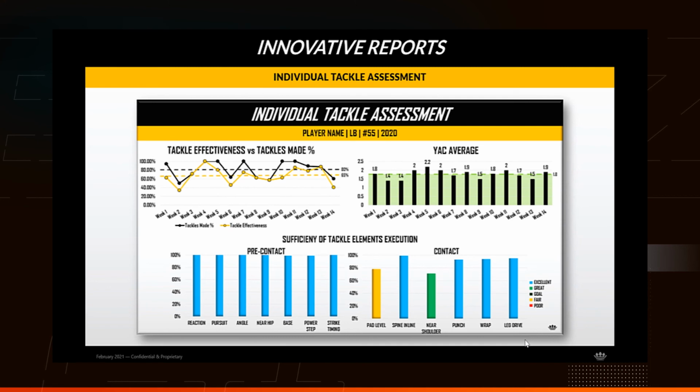On the right, you have the YAC average graph, which shows how many YACs a player gives up per tackle attempt on a weekly basis. The goal there is to be below that green line and be in the green area, because we want the least amount of YACs per tackle attempt.